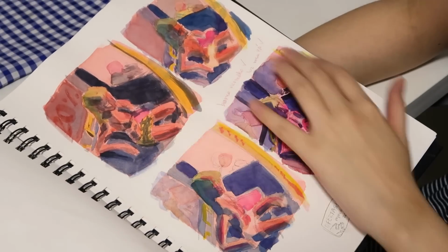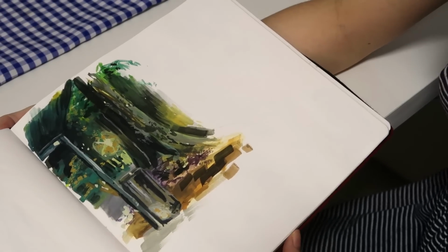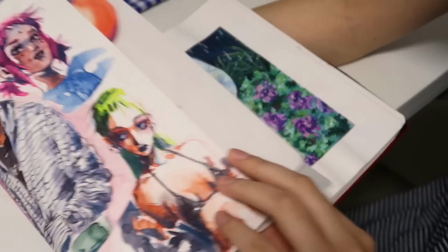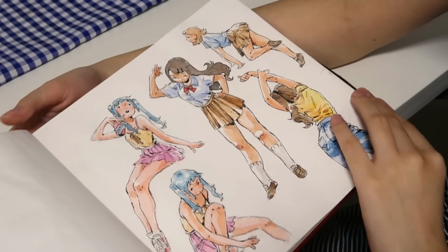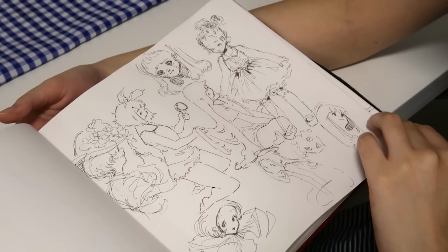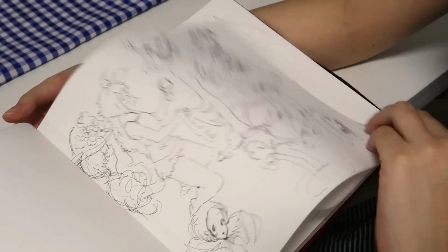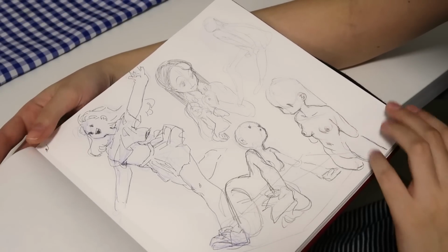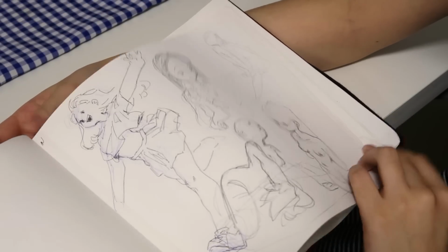These are some thumbnails. So yeah, these are all pretty recent. These are messy watercolors, doodles. I also posted a video making these, and these are so ugly, but you know, you can't make pretty drawings without making ugly ones, I guess.